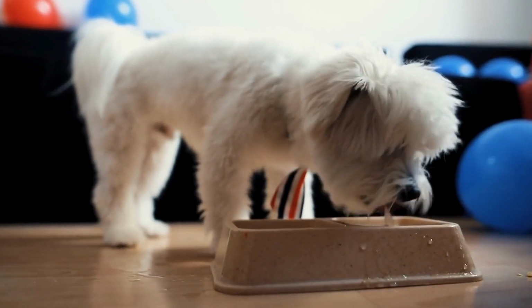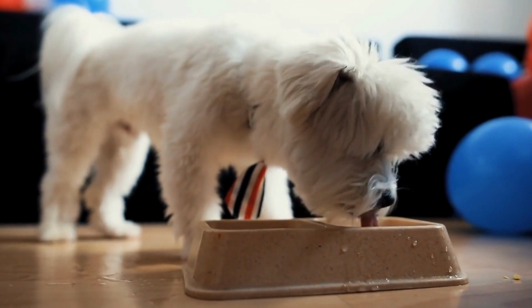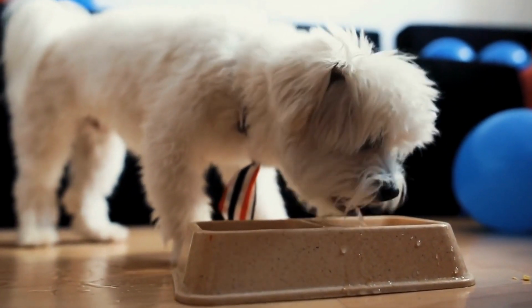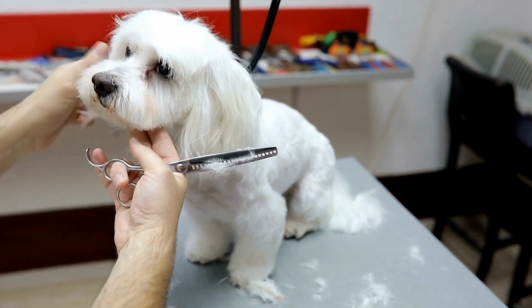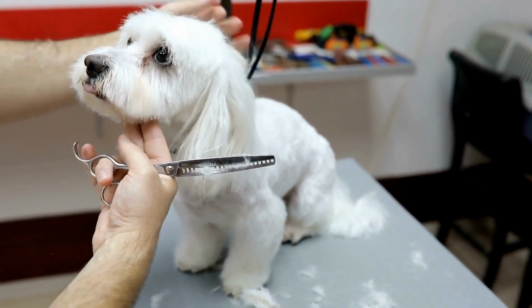Use a sturdy, flat surface like a board or a folded blanket as a makeshift splint to stabilize the limb. Seek veterinary assistance immediately, as fractured bones require professional care for proper healing.